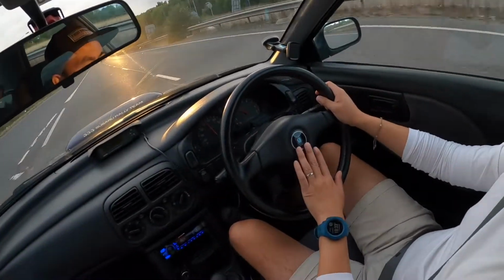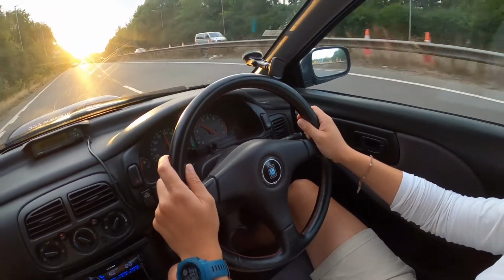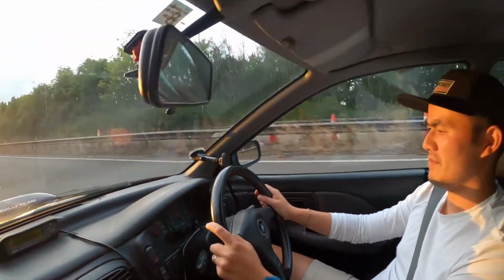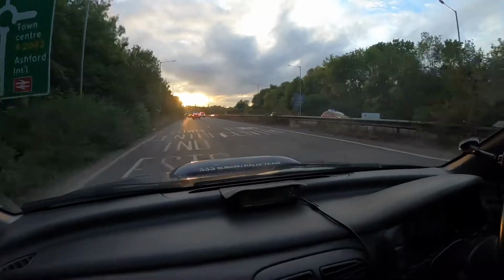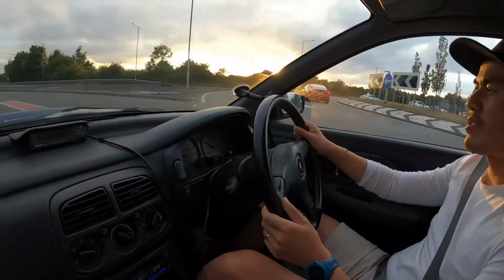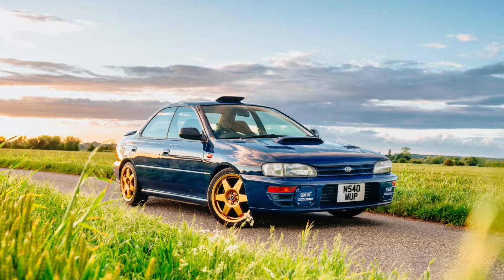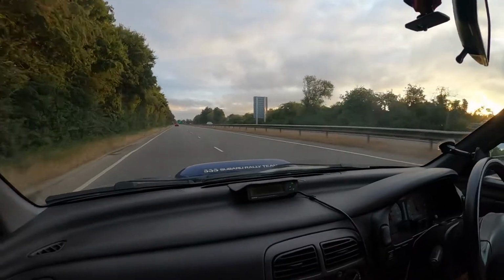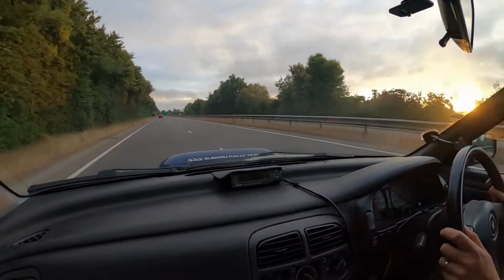Look at this Nardi steering wheel. Fun fact, I think this is a very similar steering wheel to the 22B, so very, very sought after. The early STIs came with them, which is pretty cool. Nice sunset drive, mate. You'll see some footage from outside, but these came with the gold Speedline 5-spoke wheels, which, if you look at the Colin McRae rally videos, is exactly what it looks like.